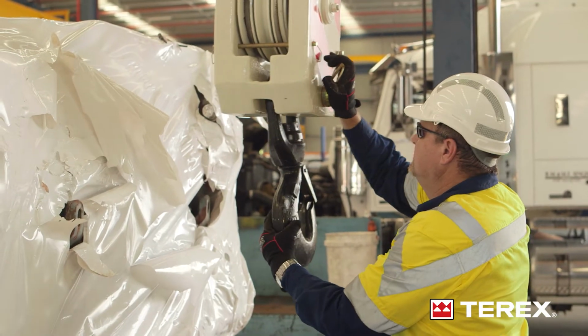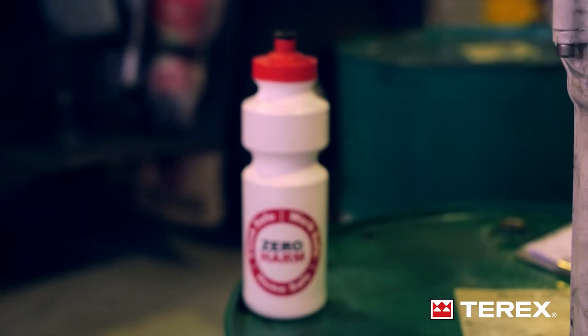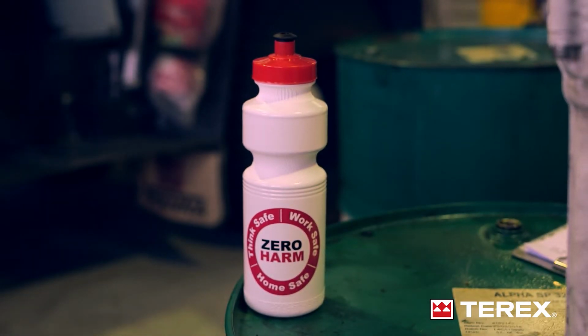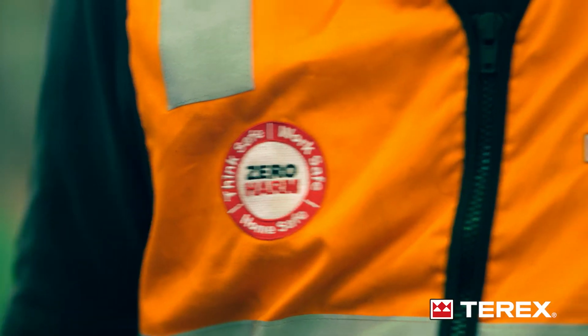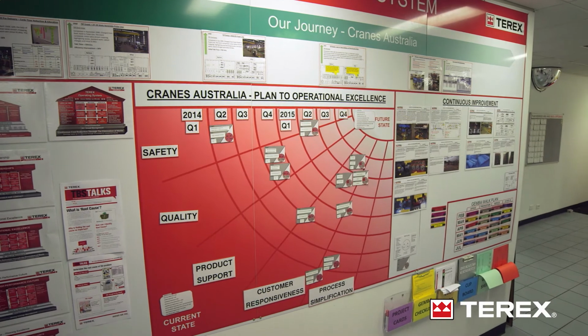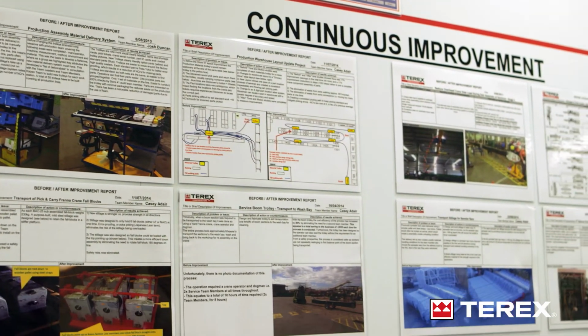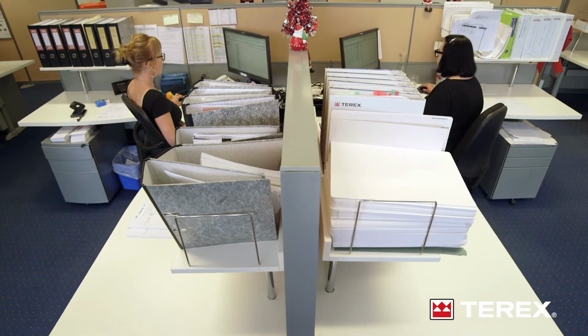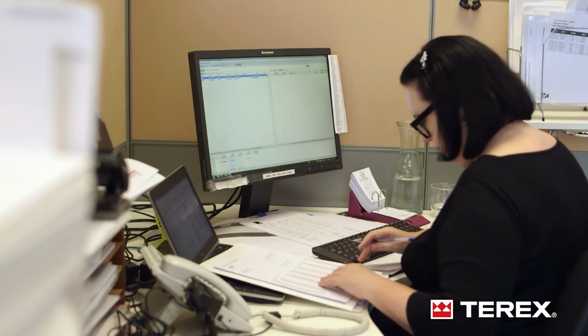It is a very, very important part of our business, and the use of the symbol Think Safe, Work Safe, Home Safe is a centrepiece of our business, and it is of the utmost importance that our employees, visitors and customers at our facilities always leave unharmed. And that works hand in hand with the Terex Business Systems, TBS. That has a culture that overrides everything we do within the business, and safety is obviously a very important part of that as well.